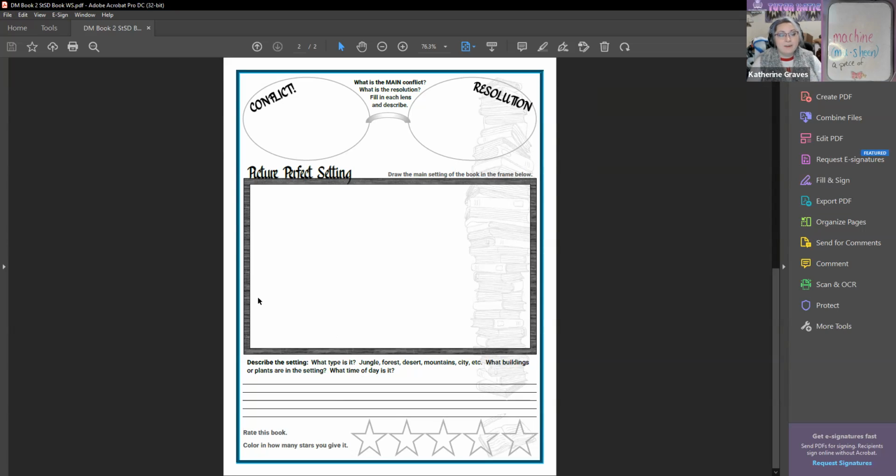So for here, yes, you would draw the pyramids, right? Make it look nice and you can color it in however you want to. But then down here, you just describe it to me, okay? And use a lot of adjectives. Tell me, were they there during the day, during the night, maybe both? How long were they there? Things like that. Or what kind of buildings or plants.